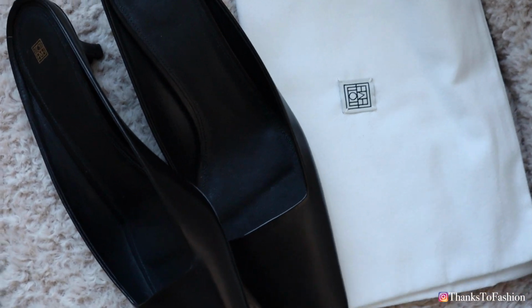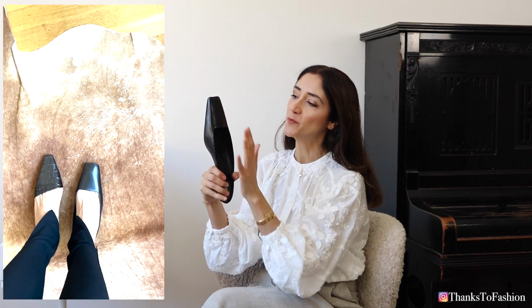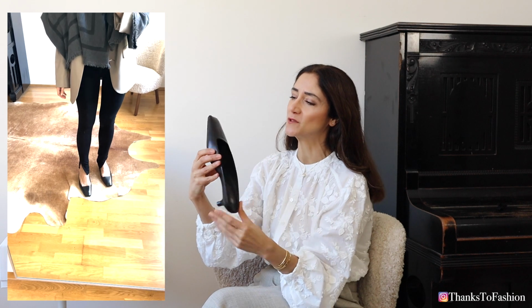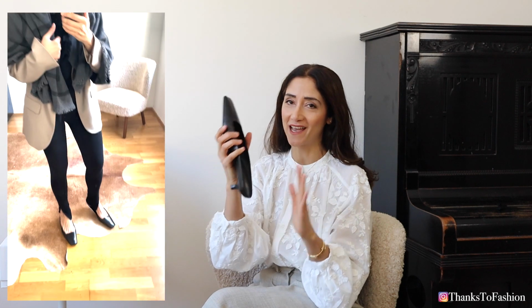So next we have these shoes. These again are so beautiful. I absolutely love this kind of heels, you can tell. I love the square toe, but the square is reflected in the opening of the shoe as well, which makes these shoes very unique, I would say. I love the kitten heel. Again, they are not kitten heel, but micro heels. I really like these shoes.